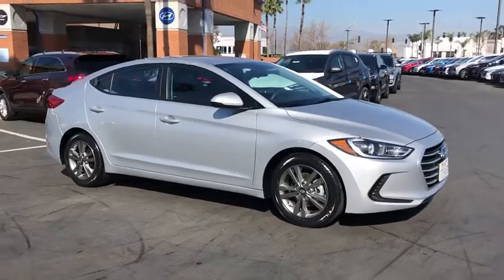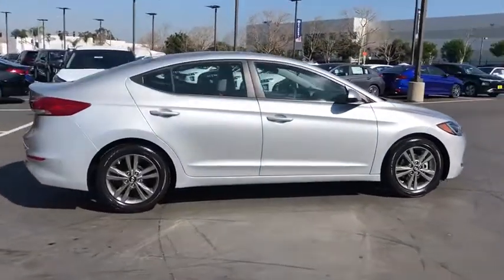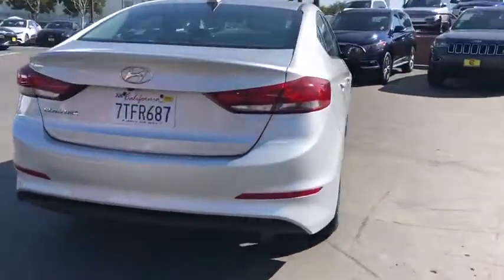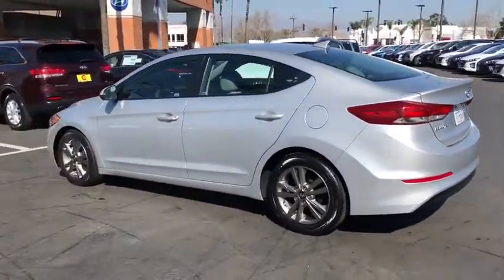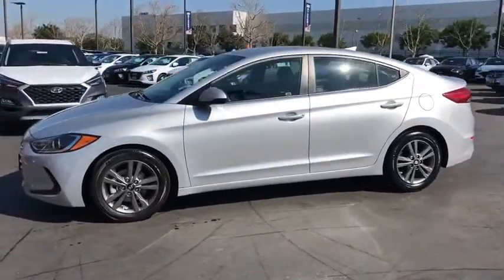Stop by and take a look at the 2017 Hyundai Elantra. The Elantra boasts the most interior room in its class and gets an exceptional 35 MPG. With its luxurious standard features, the Elantra is an easy choice. This vehicle has less than 30,000 miles.